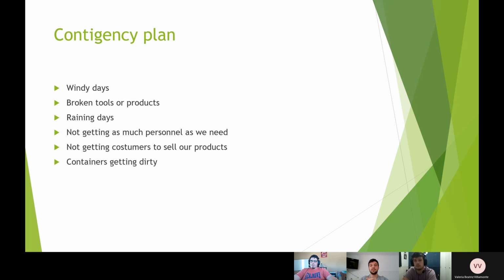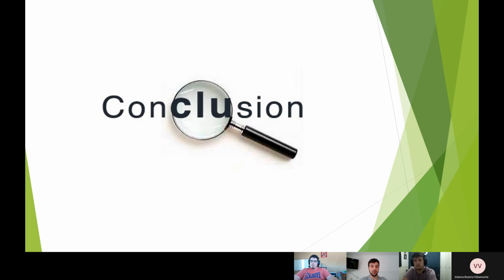To end this presentation, we're going to make a conclusion. The conclusion is, it may sound controversial or not useful to fight contamination of plastic with more plastic. But as I mentioned before, we are going to make plastic that is not going to be thrown away, because our plastic is going to have a practical use. It will be resistant, durable, and will fulfill a need, which is the most important.